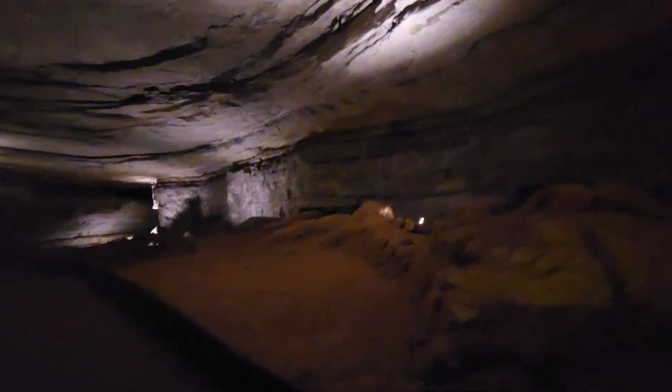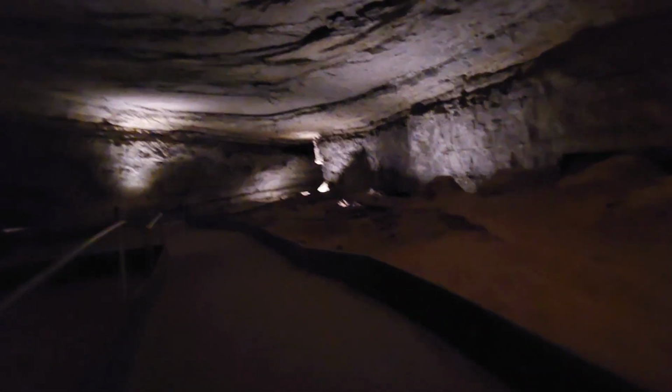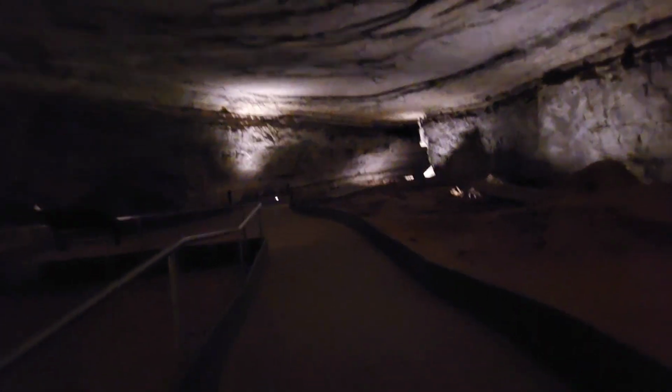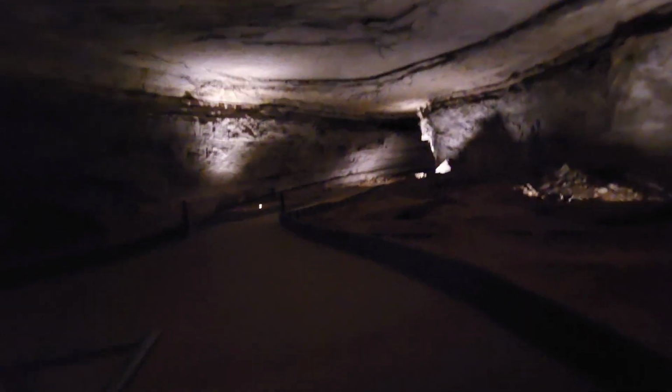Hey guys. This self-guided tour is pretty cool. For $12, heck yeah. So if you're thinking of going to Mammoth Cave, we're doing it together, baby. The whole experience. The only thing I missed was parking, which is a pain.